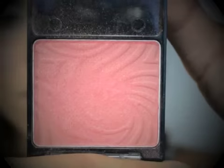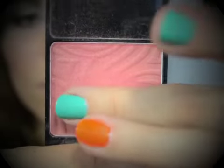So that is my favorite contour or bronzer, and I'm wearing it today in addition to my favorite blush, which again I have talked up for so many videos now. It is the Wet n Wild, if I've talked it up so much you'd think I could remember it. It's the Wet n Wild Color Icon Blusher, and this is in the shade Pearlescent Pink. It's just phenomenal, and that's all I have to say about it.